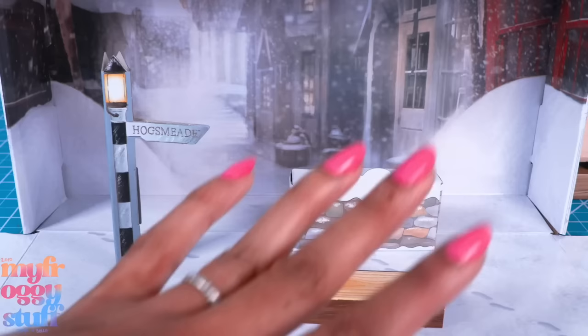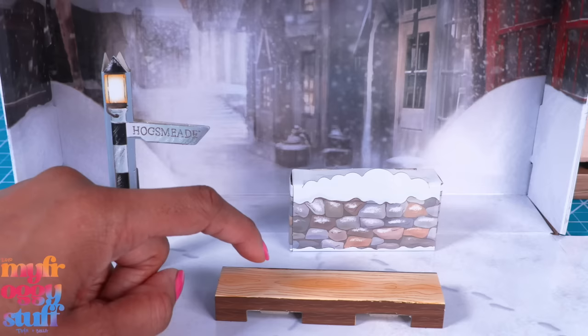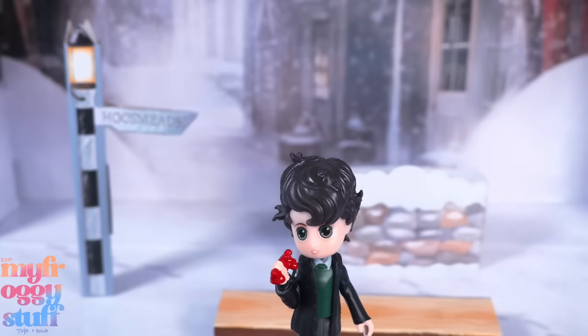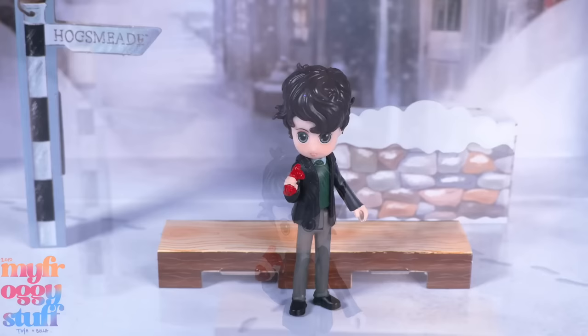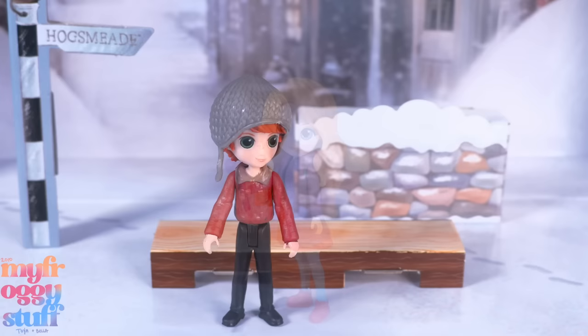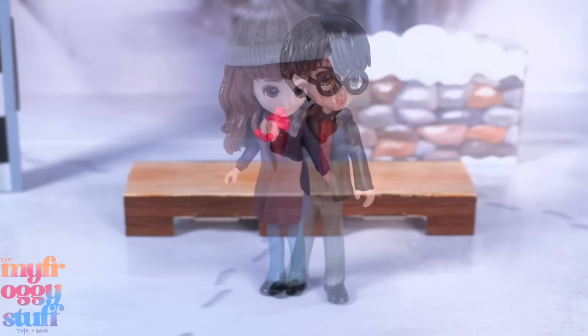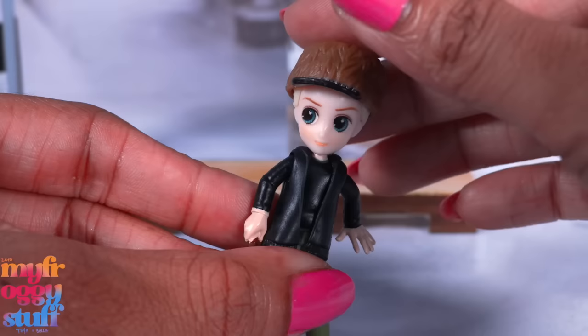However, I'm totally greedy here and I would have liked for these to have been something a little sturdier than paperboard. But I can understand if they were trying to reduce cost, because we do get 7 figures with this set. Like Neville, Luna, Ron, but he is a double if you got the friendship pack. We have a new Harry holding candy, Hermione in a purple jacket with a beanie, Ginny in blue, and Draco. I think his hat comes off.